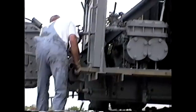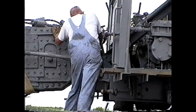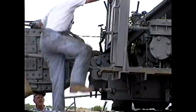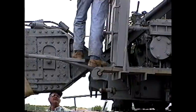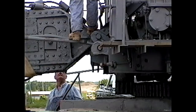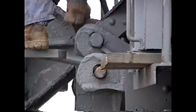The boom is held on by two pins, so this has to fit just about exact. As you can see, Bill Rudisill is getting ready to put one of the pins in. We'll be lowering it down here a little bit more. The part that Bill is standing on right now is one of the stabilizer rods that eventually will be hooked up. As you can see, we're having just a little bit of trouble.